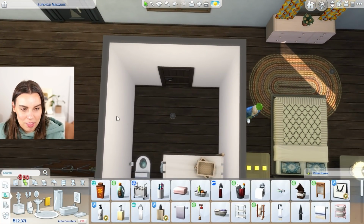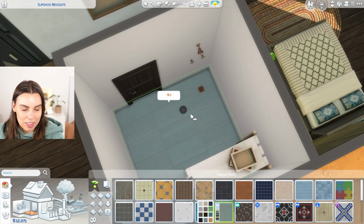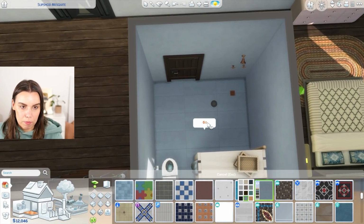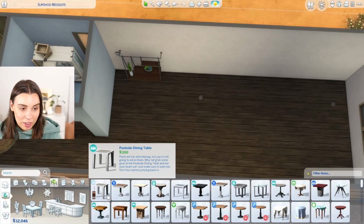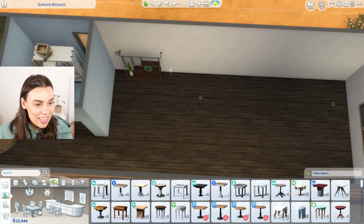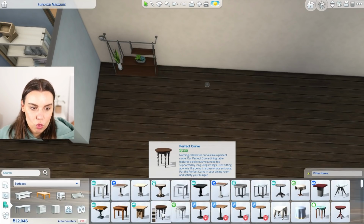Oh man, I should have kept the original toilet. Oh, thank God these nice tiles are only $4. Okay, very simple bathroom, but it works. Oh my gosh, this is 200 simoleons? Why are tables so expensive? I mean, this big table's $220.